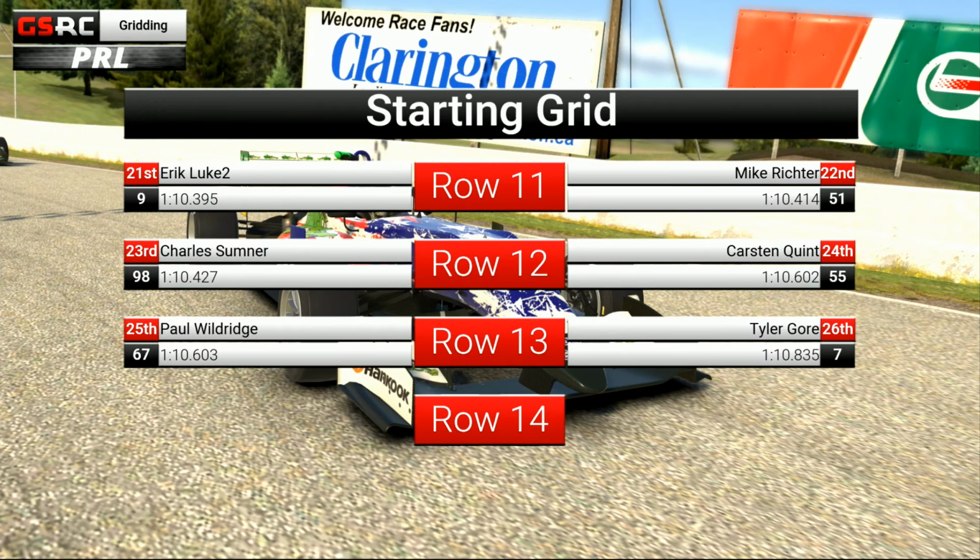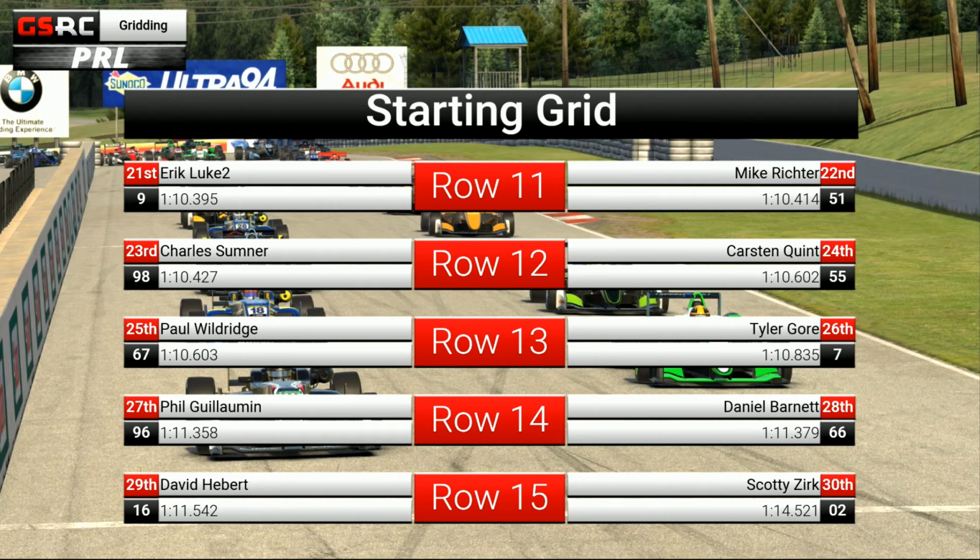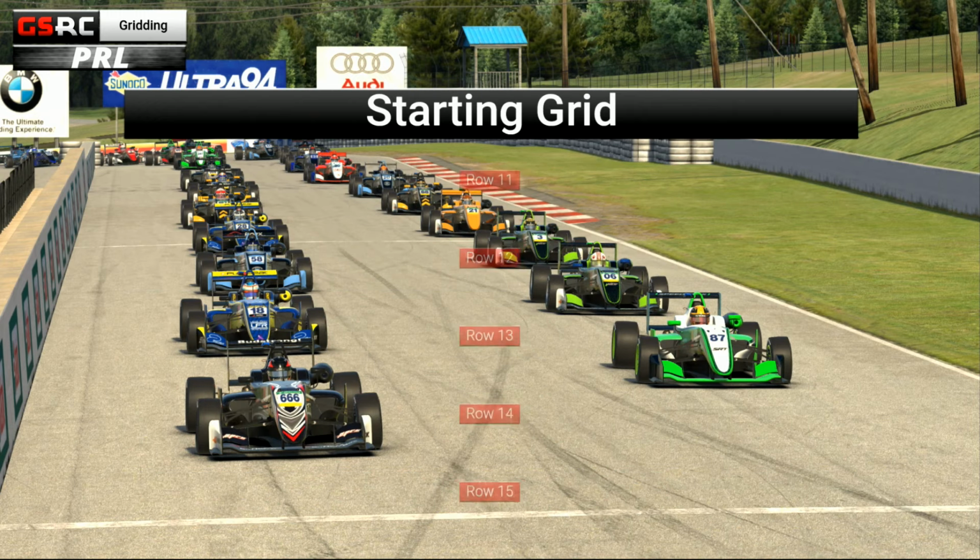Eric Luke starts 21st with Mike Richter in 22nd. Charles Sumner will be P23. Karsten Quinn in 24th as we start to get around White's Corner, where they're doing this standing start, by the way. Paul Wildridge will be there too in 25th. Tyler Gore in 26th and Phil Yeoman in 27th position. Then it's Daniel Barnett, P28, David Hebert in 29th, and Scotty Zirk in 30th. From there, all the drivers behind did not get a lap in.